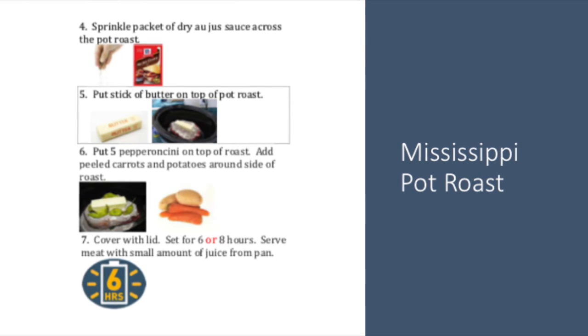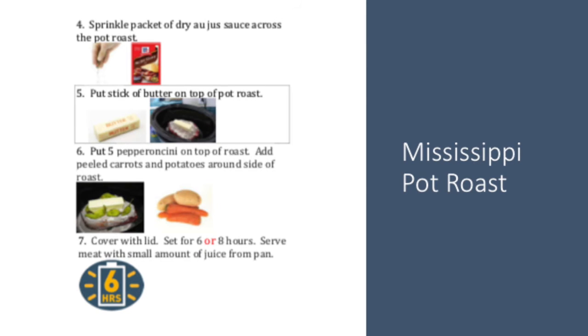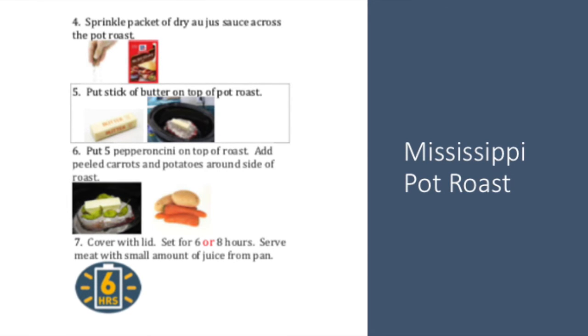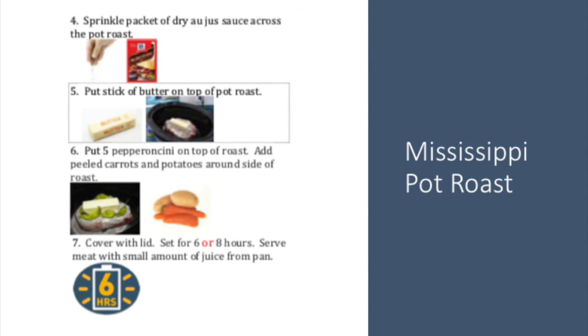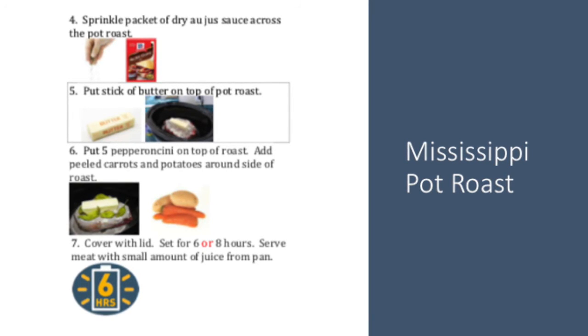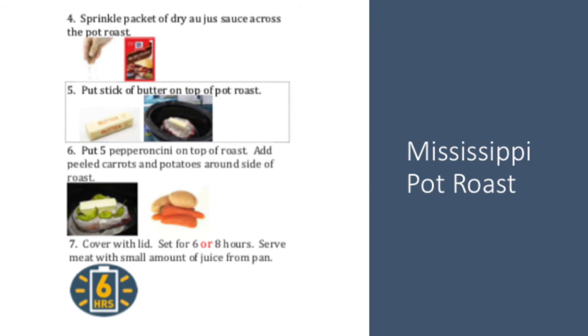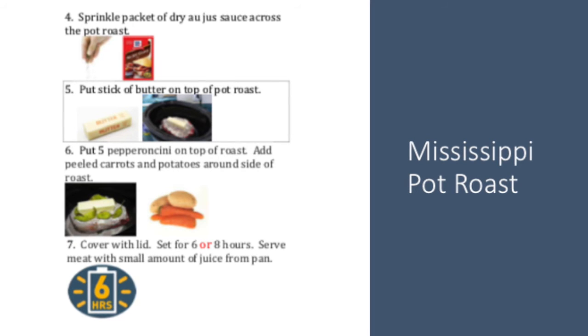We're going to add a stick of butter on top of that, the whole stick right on top. You don't have to do anything fancy. It will melt during the cooking process and spread throughout the dish perfectly. We're going to add some pepperoncinis. Those are just peppers you can buy in a jar from the grocery store. We'll add 5 of those to the top of the roast. And then we're going to add just some baby carrots that you can buy already peeled and cut and ready, and some potatoes to the mixture.